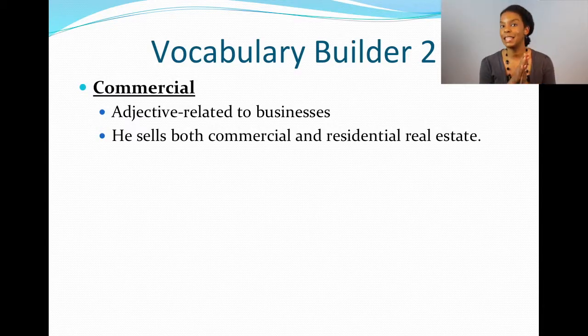So commercial in this paragraph that we read was used as an adjective. Now when it's used as an adjective, it means it's related to business or businesses. So a good example sentence for commercial would be, he sells both commercial and residential real estate. So commercial real estate means that you're selling businesses. And residential real estate means that you're selling houses.